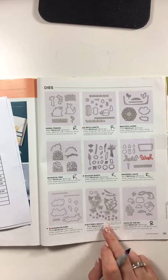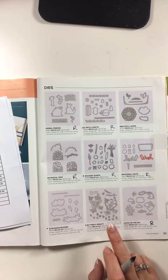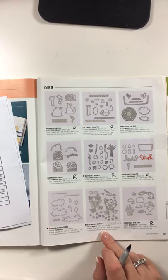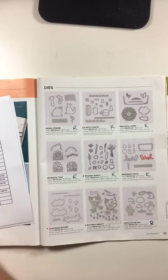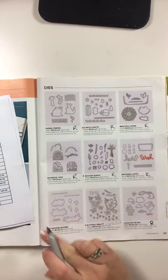These ones are being updated, so you'll find them in the online store that's linked in this video. Beautiful Layers, sorry, there's one retiring. I should count. 191. 1, 2, 3, 4, 5, 6, 7. Great. Okay, so that was transferred.